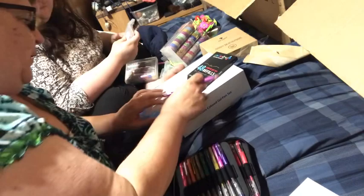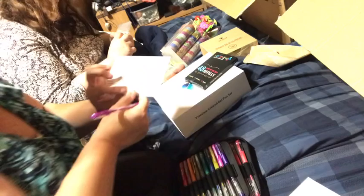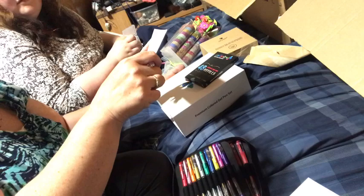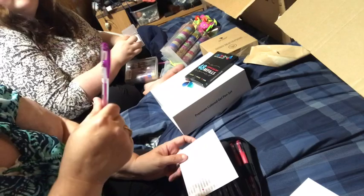Oh my goodness. Look at that. Now, the only thing is, see, that's why you do swatches. You put that up to that, it really does. Well, it kind of matches in the camera, but here it doesn't. Would you say that matches? It's more of a pinky purple. It matches the ink. Well, yeah, inside. But I go by caps.